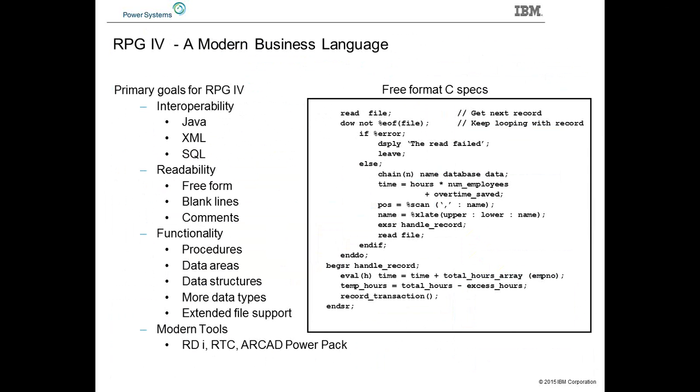And this is where we've been in the process over the last several years of reinventing the RPG language. And we've been reinventing it to make it a modern business language. If you look at RPG today, it doesn't look much like RPG of 15 years ago at all. It's really moved to have many of the same features, much of the same look and feel that a modern language that people would know today, it would be very, very similar in many, many respects.